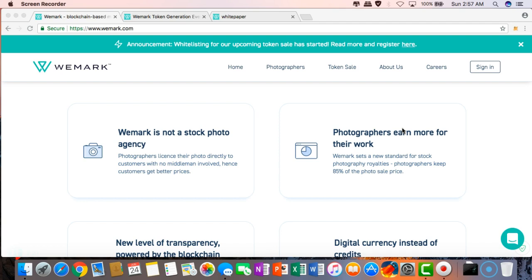And with Wemark, it is all about saying goodbye to these middlemen. No more agencies, no more complicated prices out there. If you are one of these photographers, you can license your photo directly to the customers instead of licensing it to the agency, in which they are going to take most of your hard work, taking most of the profits instead of you taking most of it, okay?